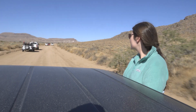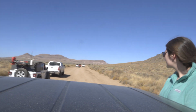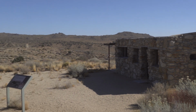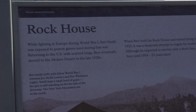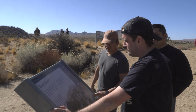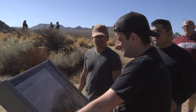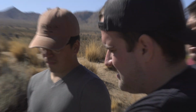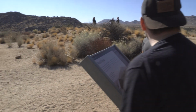Now, for obvious reasons, we didn't stay on the Jeep like this the whole way, but we did hop back in our vehicles, which took us to our next destination, the Rock Spring Cabin, also known as the Bert Smith Cabin. Bert Smith was a soldier who participated in World War I and suffered from one of the chemical weapons of the time, his lungs being scarred. He moved out here in an attempt to get away from the bad air quality of the cities and wasn't given very long to live. He managed to beat his grim prognosis and live for another 25 years out here in the middle of the desert, his home becoming an iconic point along the trail in the process.